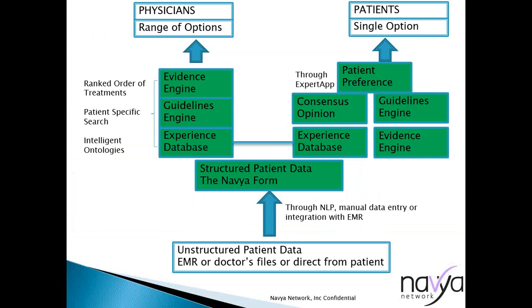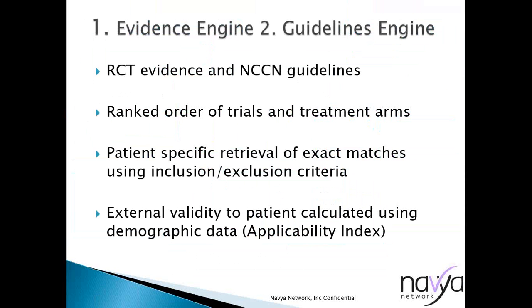So once all of this is intelligently structured, we're able to run it across what we're calling our evidence and guidelines engines to generate a range of options for physicians for decision support. Or if we're going to the patients, then we're using these engines and in addition throwing in what we call the expert app, which is a workflow tool that allows physicians to have a live consensus on those options to generate a single option for the patients themselves.